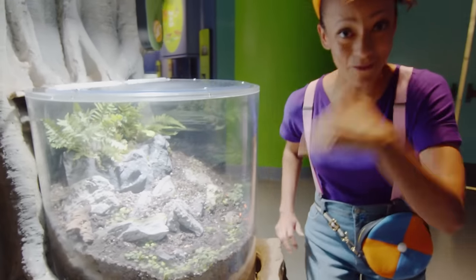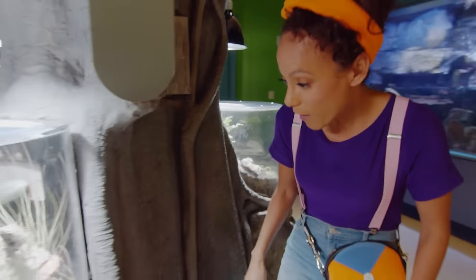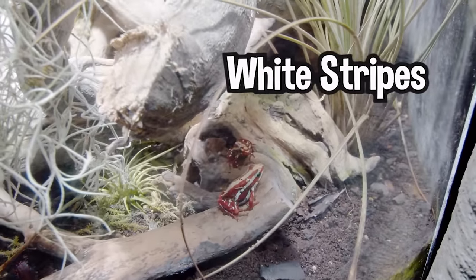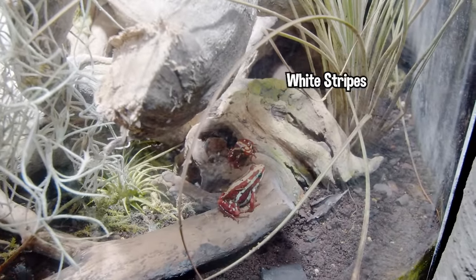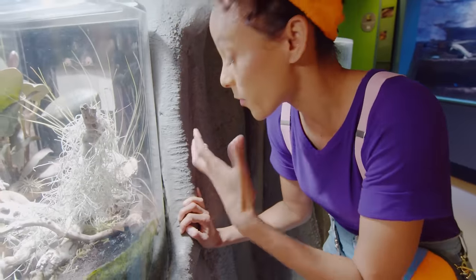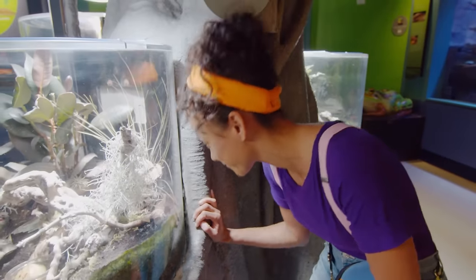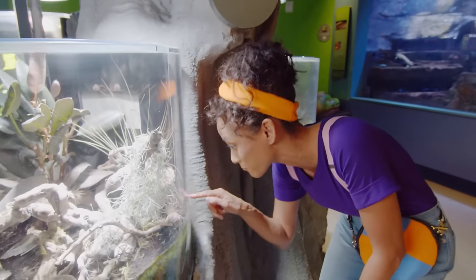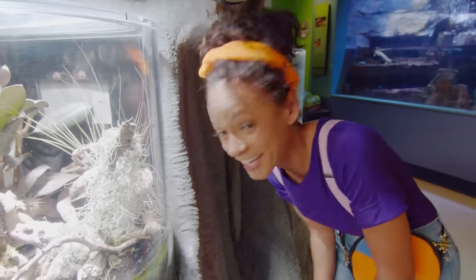Some more over here. Come on. Wow. These have white stripes down their back. They look so cool. They're poisonous because of the poison in the food that they eat. You have to stay away. But wow, they're just really adorable and fabulous.